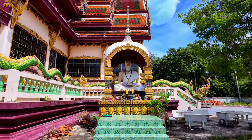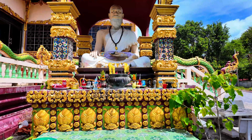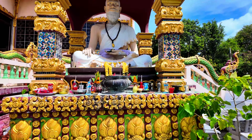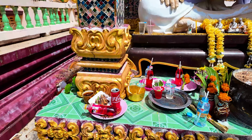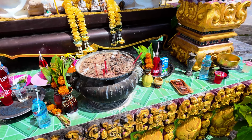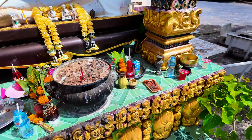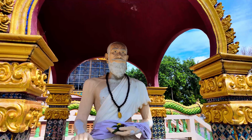And I haven't seen this kind of Buddha before. He has a beard. I'm going to take my shoes off, show some respect. And what the Thai people do, these are these offerings. I know for some people they look strange, like why are you offering the Buddha Coke and water? But these are just offerings. There's even a lighter there and some old food, some incense, and it's quite a nice statue actually.